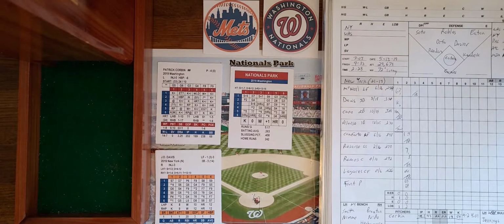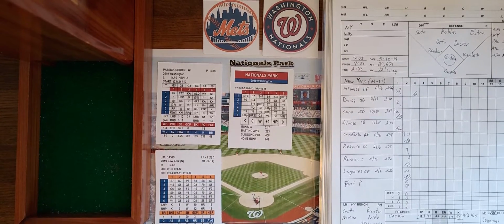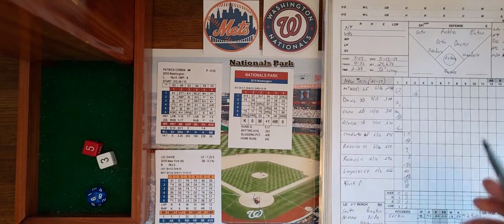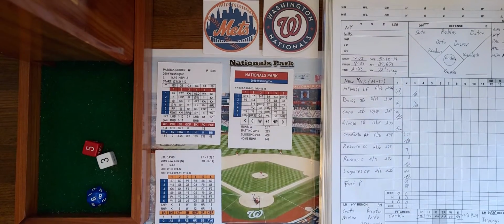J.D. Davis, the batter. Struck out his first chance. 2-5. That's the ballpark card. We're going to Nationals Park for J.D. Davis. 5-3, and that's a double to right field. Double to right field for J.D. Davis. Opposite field shot.